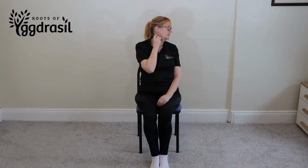This loosens the muscle up because this becomes overactive when you're sat over a desk or over a kitchen table or reading or watching TV, and it starts to support all the weight of your head.